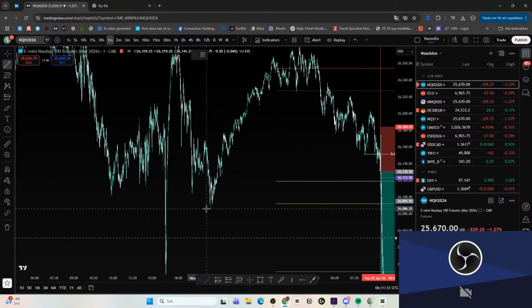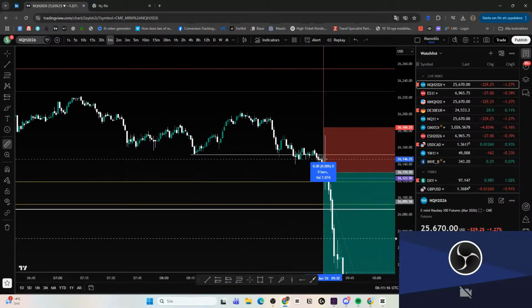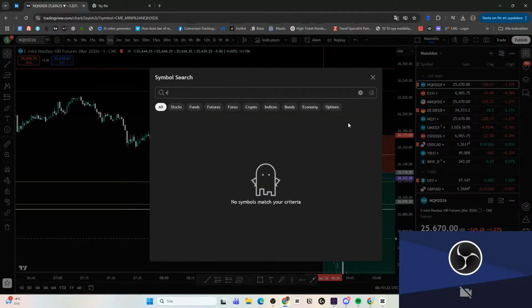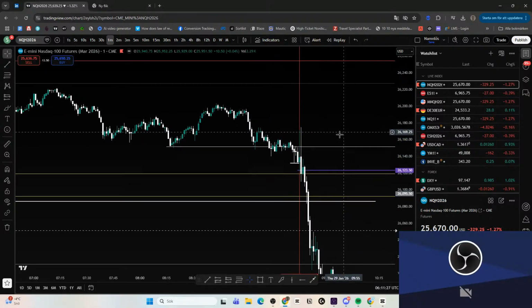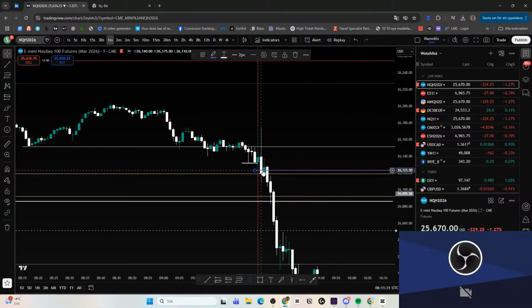Doesn't take out this low. Right there, 9:30 open, boom, take out, retail go short. Where do they have their stops? Up there and even there. What does price do? Well, we go up and we sweep it. My entry is upon validating the bearish bank block, which is right there.